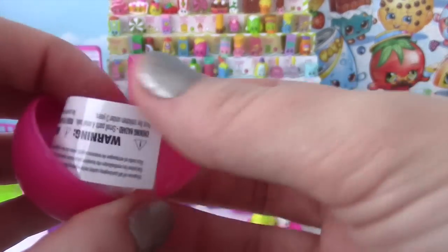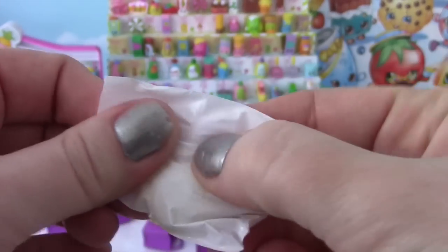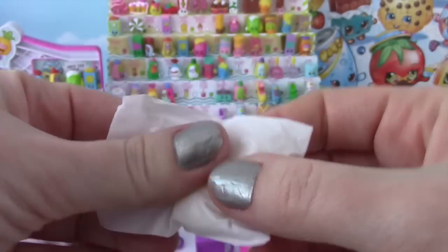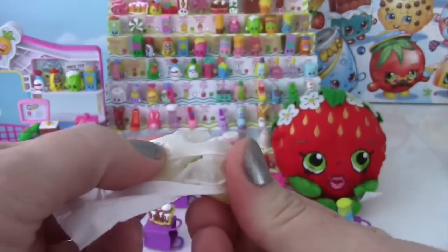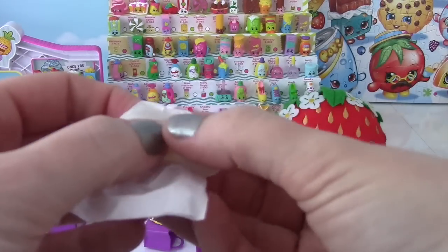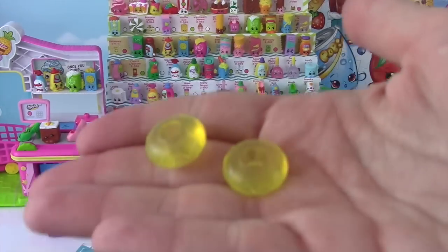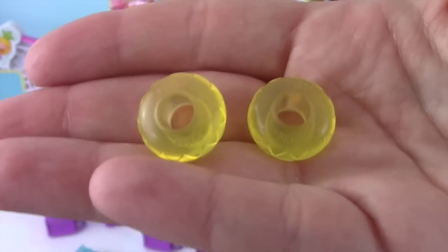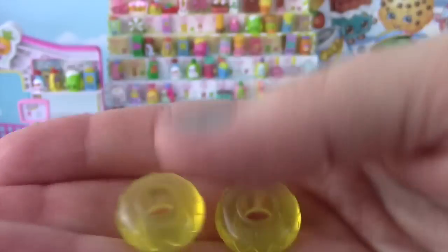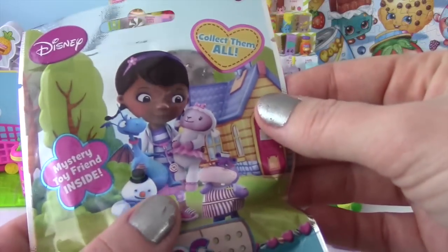All right, let's see what we got here. Feels like charms to me. How charming. Looks like we have two yellow beads. So I believe these are Fluttershy beads, and those will go on the bracelet. Woo, so sparkly. All right, how about we open up Doc McStuffins?